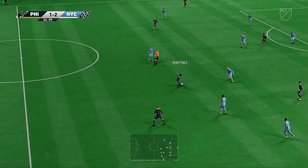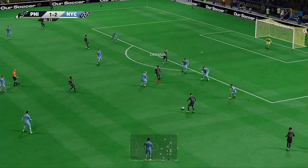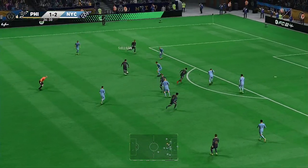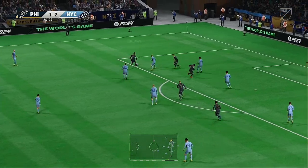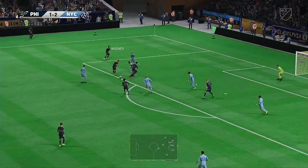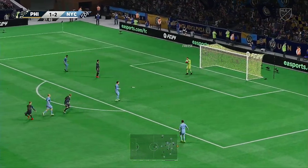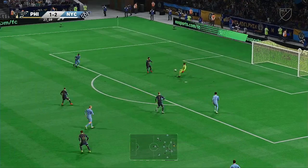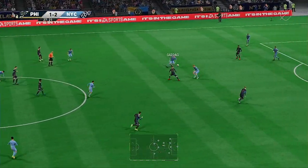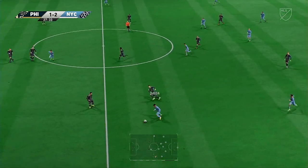No forward pressure. They're waiting to be attacked. Strong play to keep possession. On he goes. Terrific. And that's pretty straightforward for the keeper. Ball taken away from them.